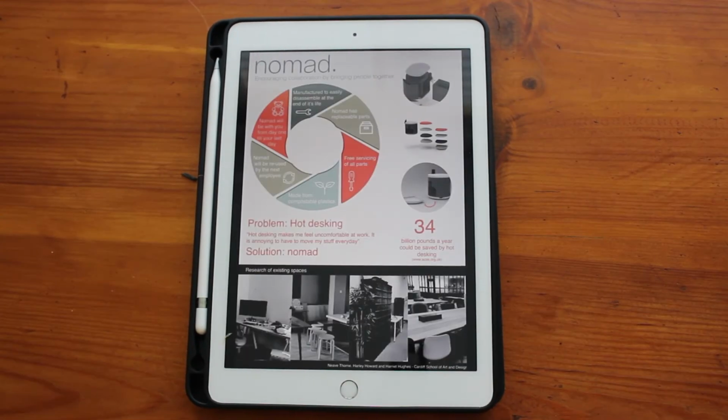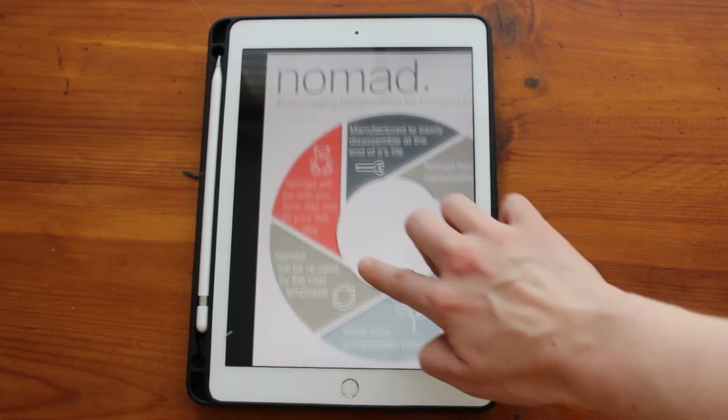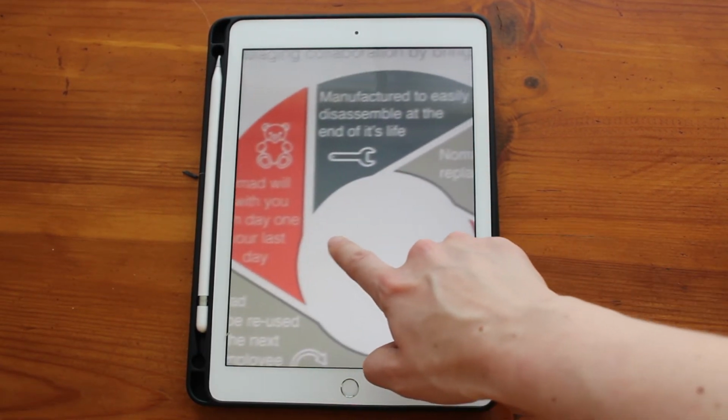laptops and documents. We have tried to incorporate as many circular economy principles as possible for our Nomad to be eco-friendly. Nomad will be with you from your first day at the job to your last.